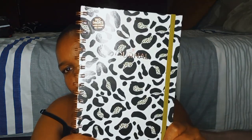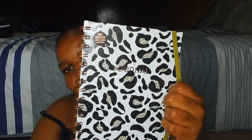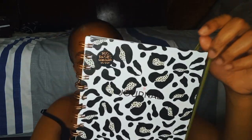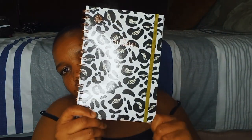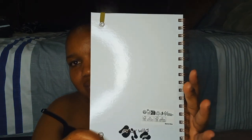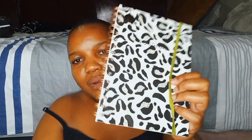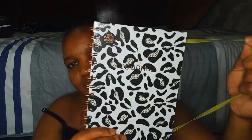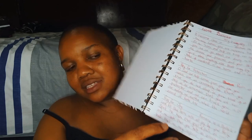So this is the one that I bought from Pep Home. It's written journal, and I love it so much, guys. It has an elastic, you close it like this, and then it's closed. I don't even understand what this is for, but it's fine. And this is the back. When you open it, you take the elastic and put it at the back, and then you write whatever you want to write. Mine already has writing.